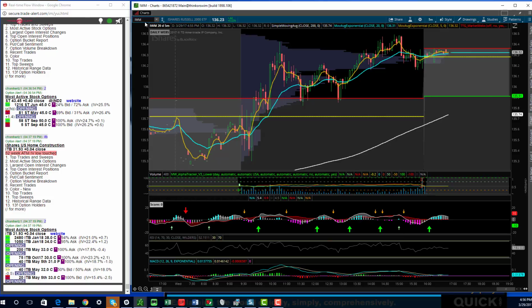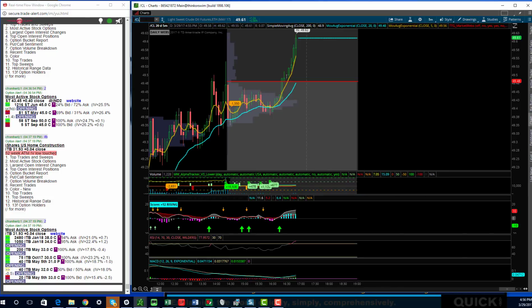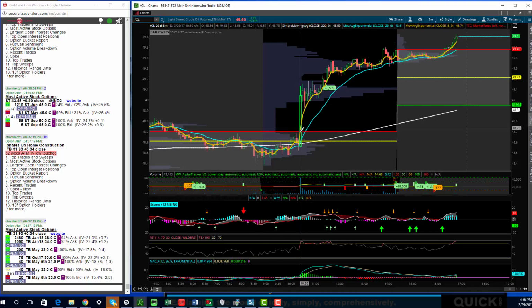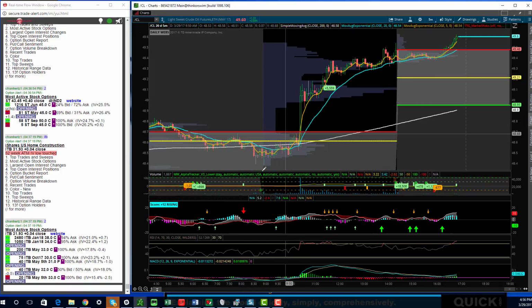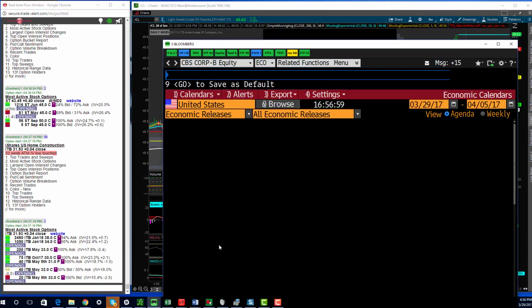The story of the day, well, I guess there were a couple stories of the day, but crude, a real strong move in crude today. Look at what crude is doing even after hours here, still going. We were already up a little bit in crude in the morning, and the Department of Energy numbers showed a little bit of a drawdown in terms of inventories, and that was enough to kind of get us going.